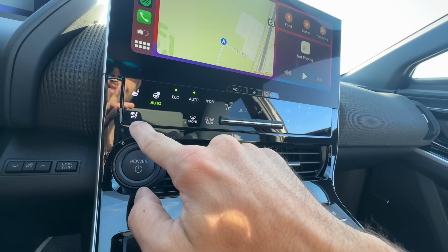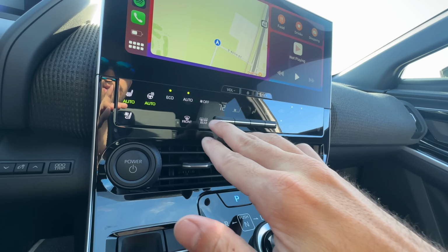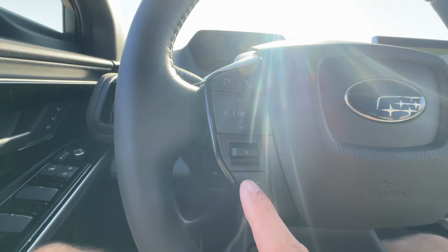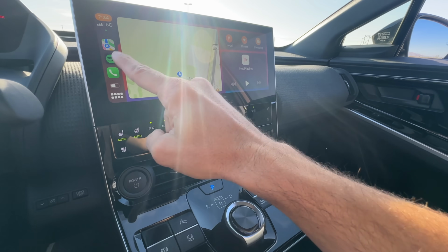So that's your heated seat, and that's your cooled seat, and you can just leave it on auto and let the car decide. The Eco AC and all that stuff. So this stuff is fine. You can also see volume up and down. Volume can also be controlled with this switch right here, and this skips over to the next song. So you have a bunch of different options here.